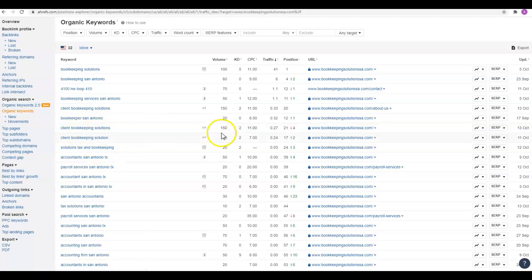Client Bookkeeping Solutions, there's 150 people a month searching that, but we don't know where they are because there's no city or state behind it. They could be anywhere in the country. But they've got Accountants San Antonio, Payroll Services San Antonio, Accountants San Antonio, Texas, Accountants in San Antonio. So these are some of the keywords that I'd like to see on your site.